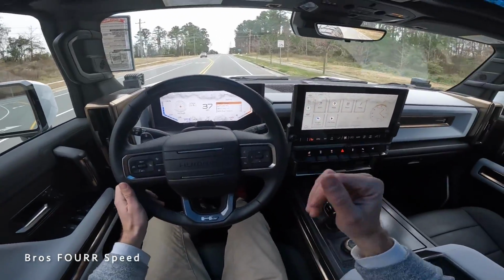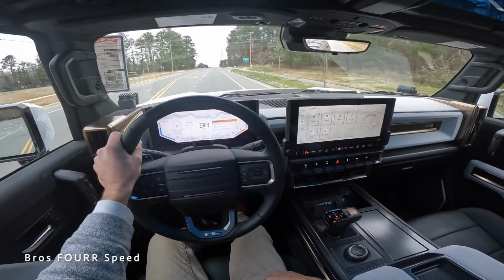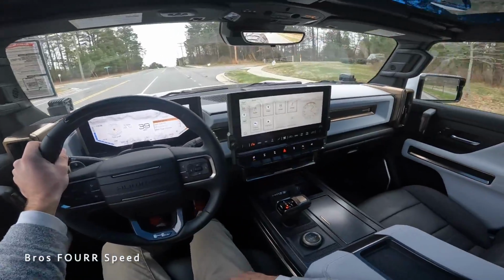And I think that is going to wrap up my time behind the wheel with the all-new GMC Hummer EV.